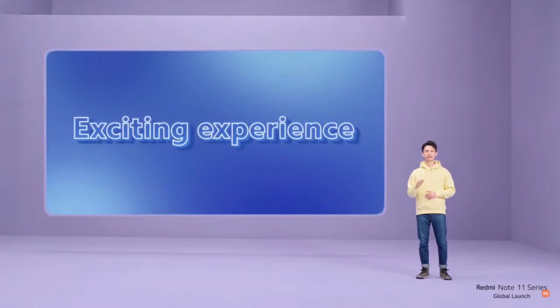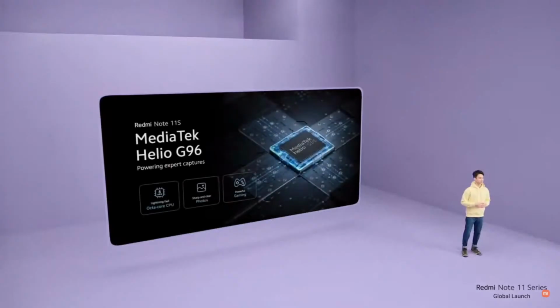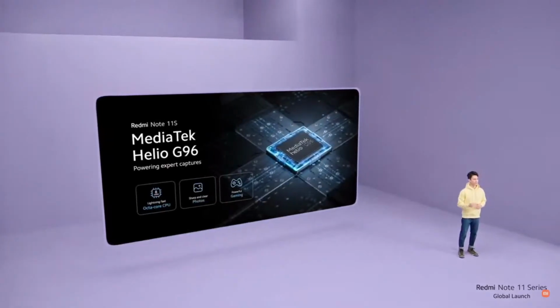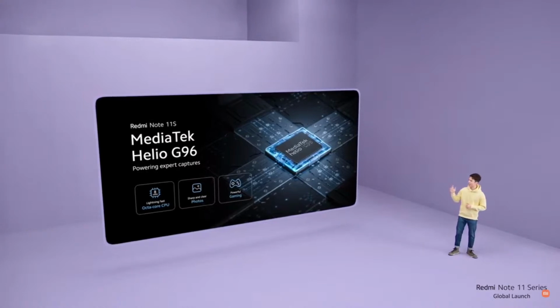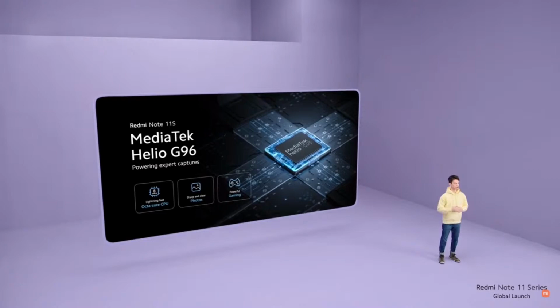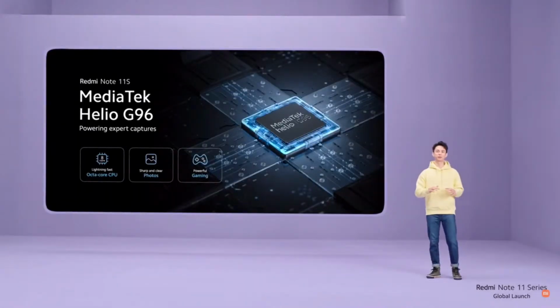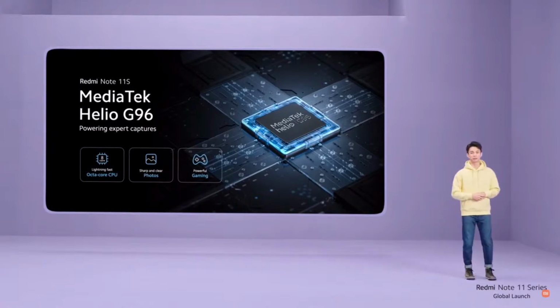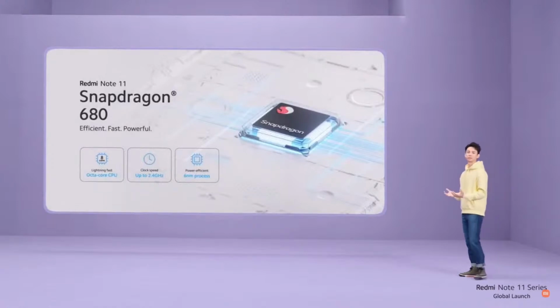Now finally, let's look at the exciting experience Redmi Note 11S and 11 is going to be bringing. Redmi Note 11S gives you an amazing photography experience, enabled by the powerful MediaTek Helio G96. It's a lightning-fast octa-core processor that allows you to rise to the challenge with sharp, clear photos, as well as fast and high-performance gaming. And for Redmi Note 11, we wanted to focus on providing a powerful, all-round experience.